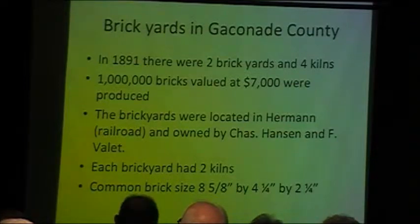And what happens when you put the brick in the oven is the clay minerals recrystallize and become very, very hard. And that's basically how they make bricks, just by heating them up. The clay minerals recrystallize in there and become very, very hard.